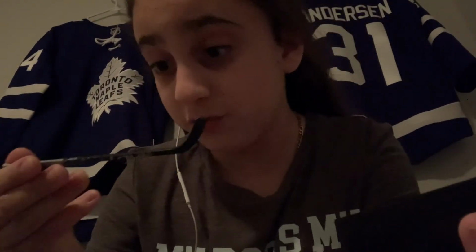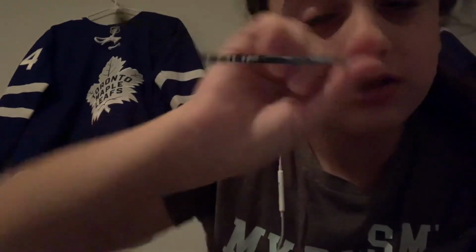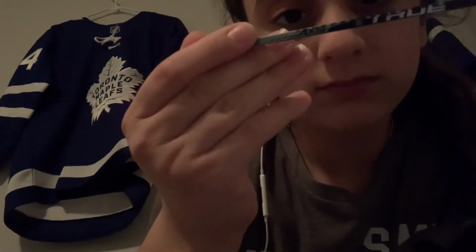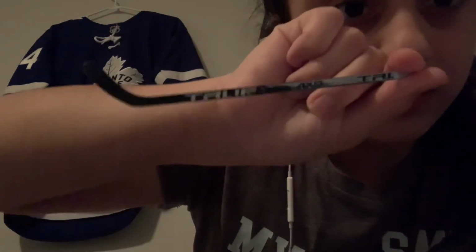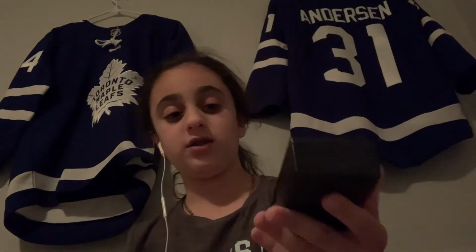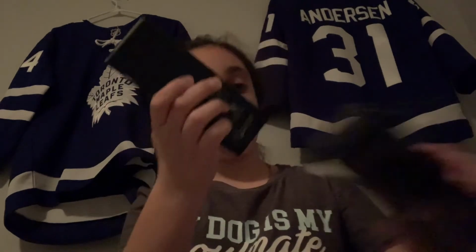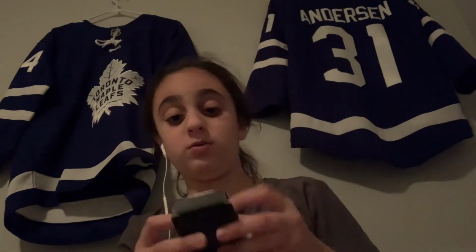So he uses my favorite line ever in hockey. It's fairly new too. True. He uses True hockey sticks. AX9. True AX9. Finally, a stick that I know. So yeah, there's not much to say. I just wanted to make a big deal because he will definitely be at the top when I put this on my shelf.